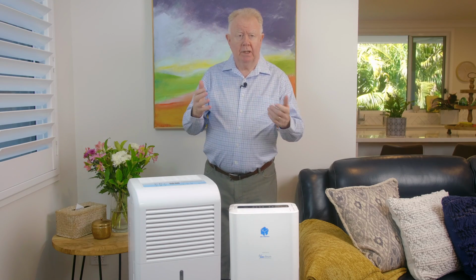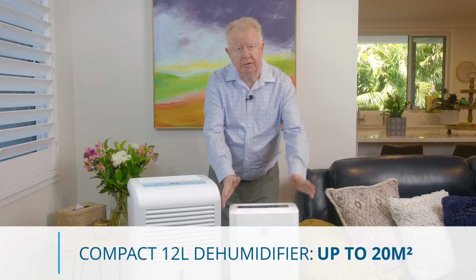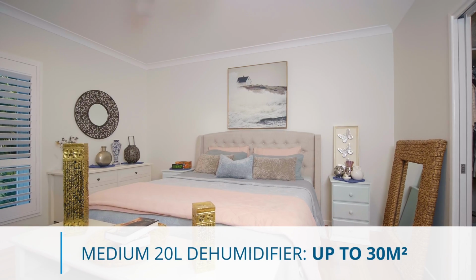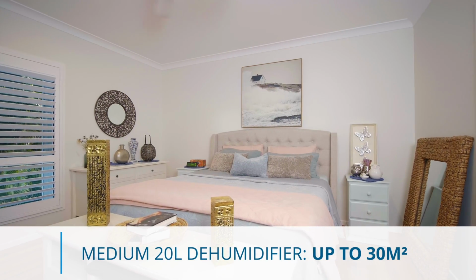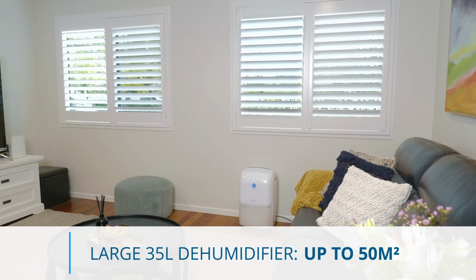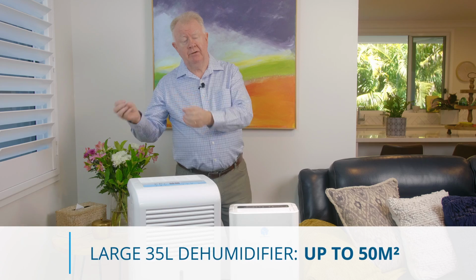Example of some common room sizes. You could look at your children's bedrooms, which may be 10 to 20 square metres, great for this compact machine. Then you've got your main bedrooms, which may be suited to the medium 20 litre a day machine. Then you've got your, say, rumpus rooms, which may be, say, 50 square metres, great for the large 35 litre a day machine.